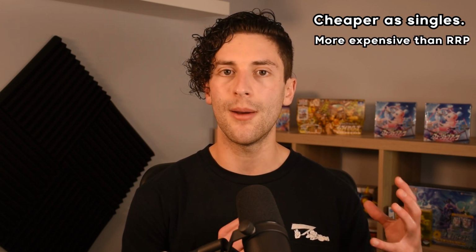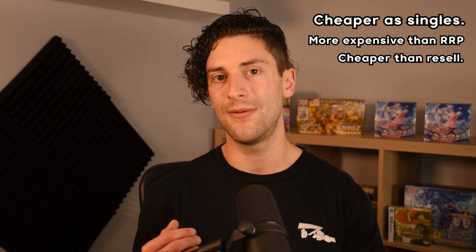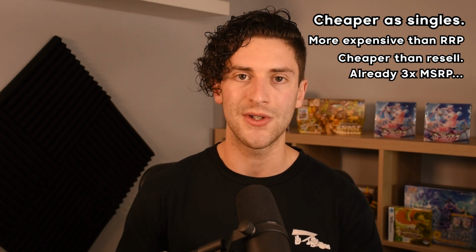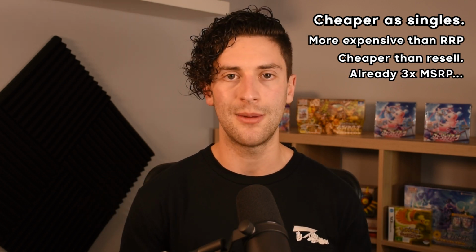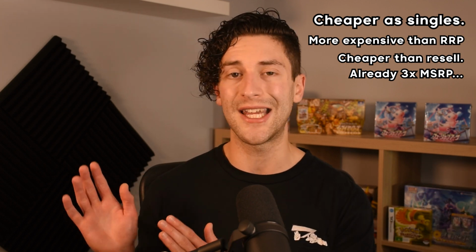If you do want to just get the cards, it's probably going to be a little bit cheaper to buy them as singles. I expect the total price of the singles to be more expensive than the box at retail, but less expensive than the box on the secondary market. I've already seen this thing listed on Amazon Japan for 2 to 3 times the recommended retail price. Again, it is 5,500 yen, and I'm seeing it listed for 11,000 to 16,000 yen.